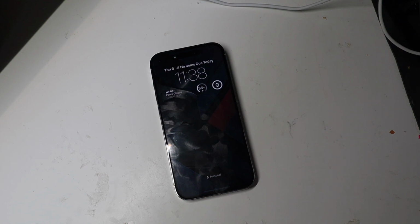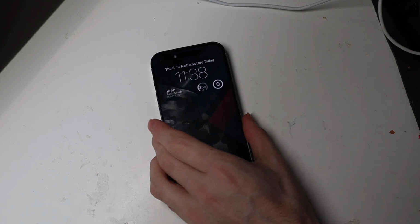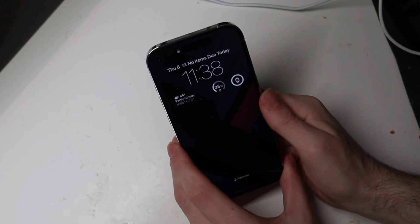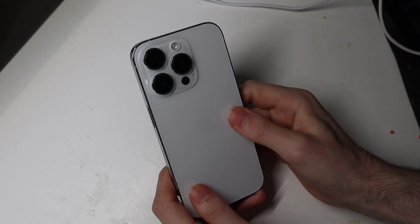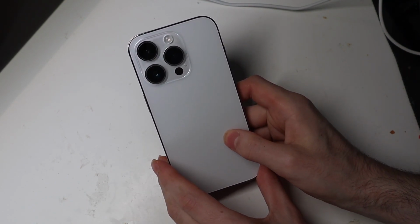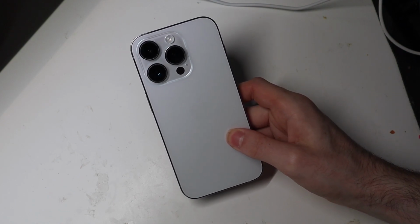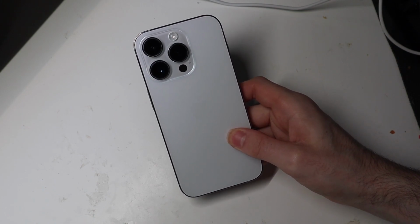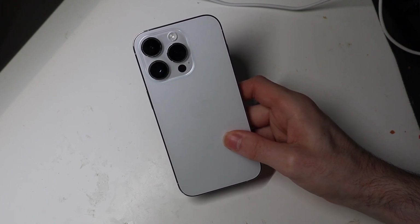They sell the renewed ones, the renewed premium ones, and then they sell the 12s and 13s carrier locked, like prepaid subscription kind of things. So they don't really sell 14 Pros at all, other than, like I said, the renewed ones. The only thing about this phone is it was considered renewed premium, but it was actually about $25 more than if I went to the Apple store and picked up the iPhone 14 Pro brand new from Apple. So I'm not really too sure what was happening there.